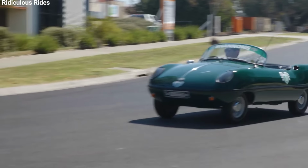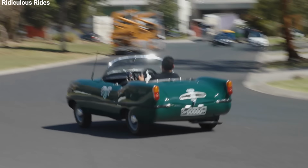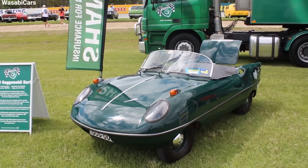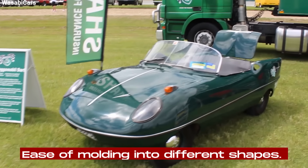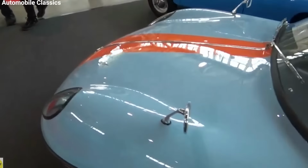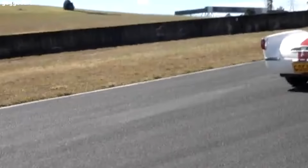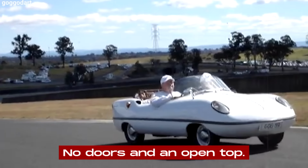For the body of his new car, Buckle turned to a material that was relatively new in the automotive world: fiberglass. This lightweight material was becoming popular for its versatility and ease of molding into different shapes. Fiberglass bodies were lighter than steel, which meant better fuel efficiency and improved handling. Buckle worked with a local engineer to design the body of his new car. The result was a simple, compact design with no doors and an open top.